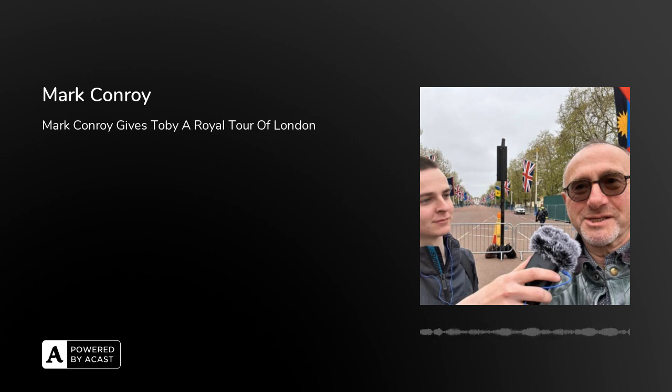Mm-hmm. And we have royals beside us. If you look to the right behind the television camera post, you'll see the grandparents of King Charles. And that lady there, Queen Elizabeth, the Queen Mother, who died back in 2002, was always said to be his favourite person in the world. Wow. And he was very close to her.